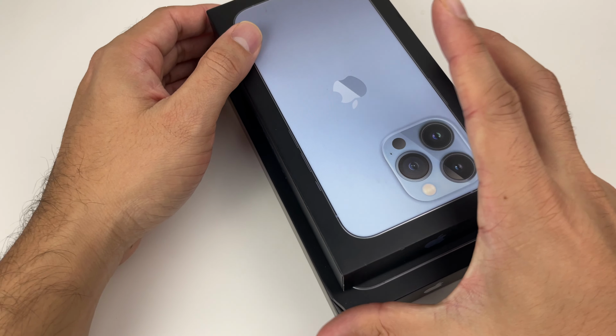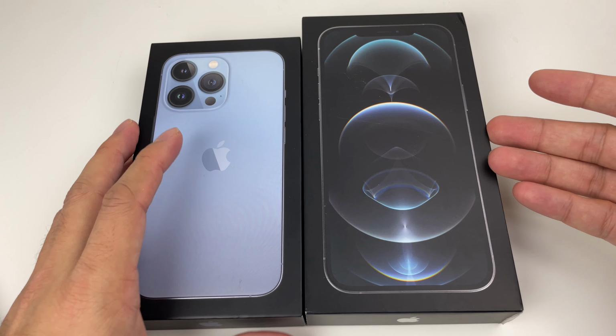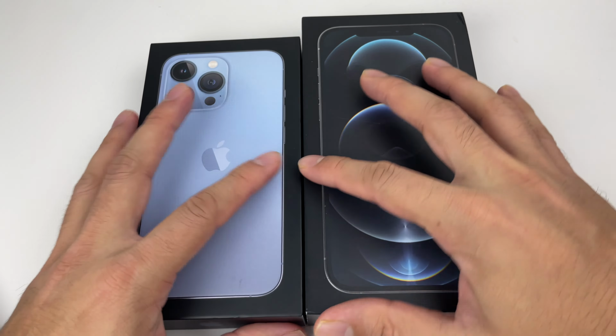So let's go ahead and talk about what you can expect between these two phones. Of course, the Max that we have is going to be the bigger phone. That's why you have that bigger box versus the Pro one, which is not the Max edition. Of course, it's a little bit smaller in terms of body size. That's why it's called the 13 Pro, not the Pro Max. Of course, that's a different phone altogether.